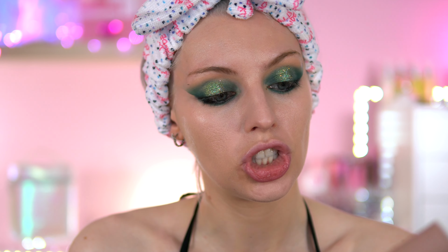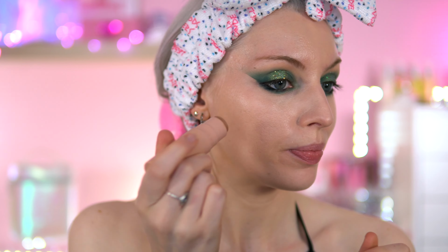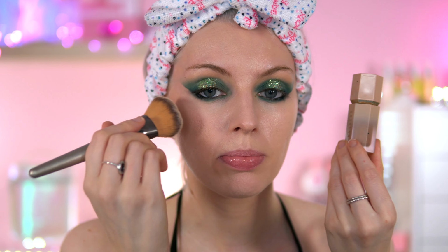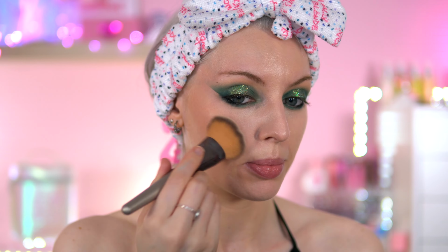This is recent. This is the Sheglam Glowing Up Skin Stick Bronzer in the shade Golden Sun. At first, it is a bit weird blending out. It doesn't blend as quick as this one from Sheglam, the Sun Sculpt Liquid Contour. It takes a bit of time.